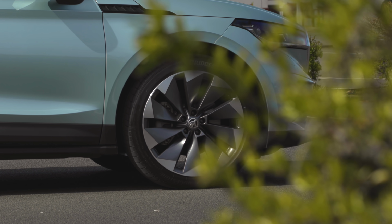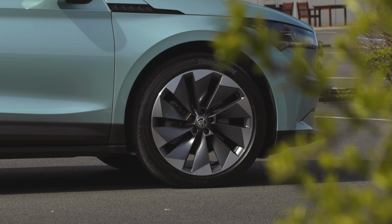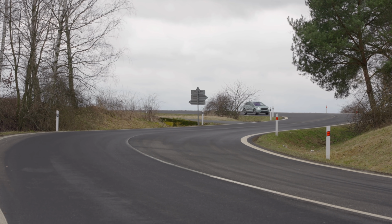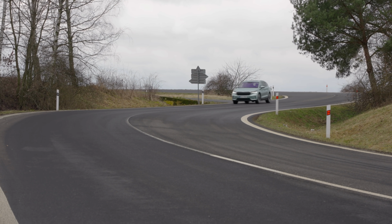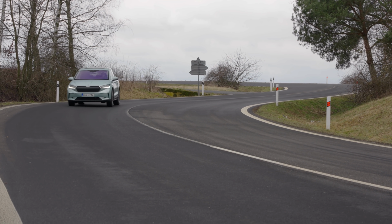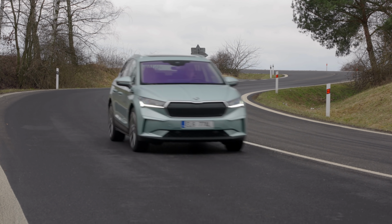Now, the huge 21-inch wheels on this version look great, and they give the steering a really nice sharp feel, but that lack of squishiness and the low-profile tyres mean that you really do feel the lumps and bumps, and we reckon that they will also impact on efficiency too.